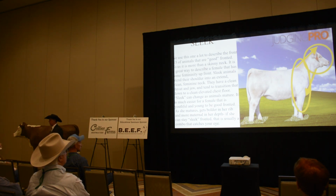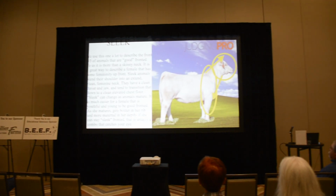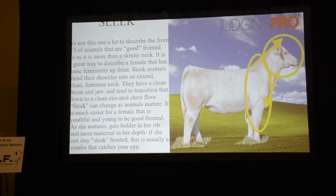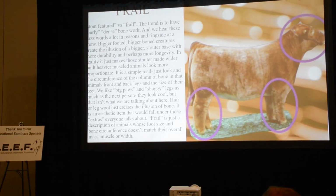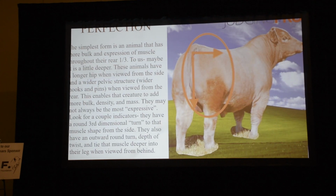Sleek, this is my pet peeve. Beefmaster has been here for a long, long time, and I probably just lost his name, John Newbern. I'll probably go back to John Newbern, gosh, probably 30 years ago, talking about these wedges. They're hard to give away. Frail means that we have no bone mass. We have no masculinity going on. In females, it's okay to get that, but we do not want that in our males at all.